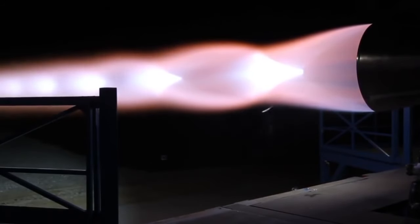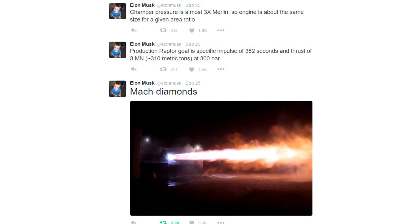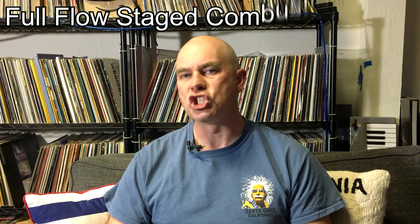Now, Raptor is going to be SpaceX's next generation engine, and the performance stats that they want to achieve on this thing are amazing. The chamber pressure is going to be 300 bar. The thrust is going to be something like 60% that of an F1. It runs on the fuel of the future, that is, liquid oxygen and liquid methane. And somewhere down in the small print, you might have seen that it's a full flow staged combustion cycle.